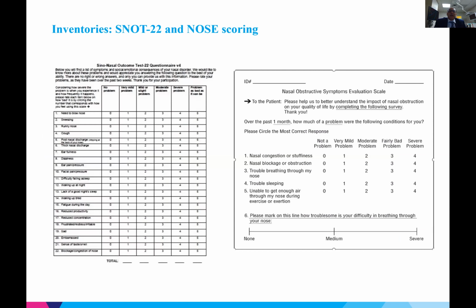We'll very often give the patients inventories. The one in particular that is helpful for me, for managing these people longitudinally and seeing how they respond to certain interventions, is the SNOT-22. That's the one that I use. There's actually a more updated SNOT-25, which includes some empty nose quality of life symptoms as well. It just gets very long once you have too many questionnaires. And the NOSE scale is very simple, quick, and easy, and definitely one that we give patients pretty much at every visit.